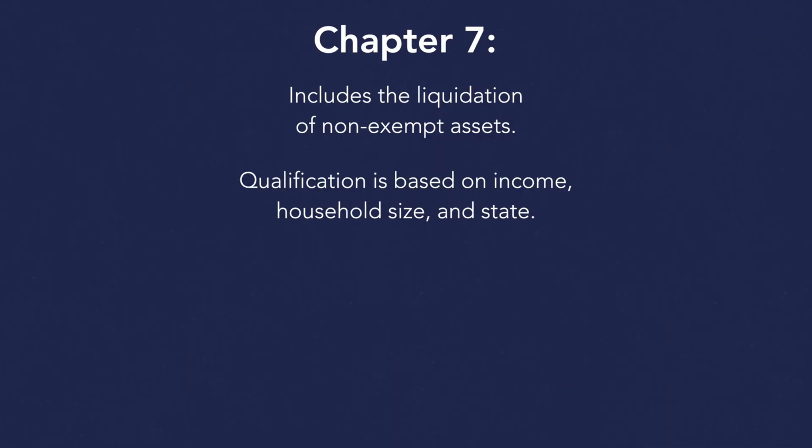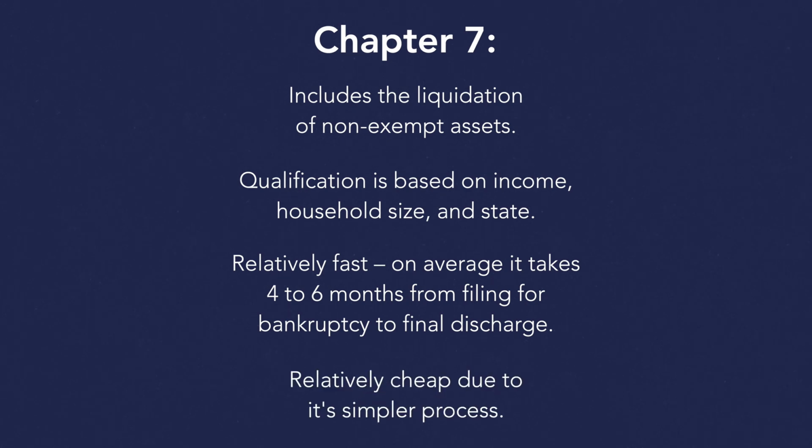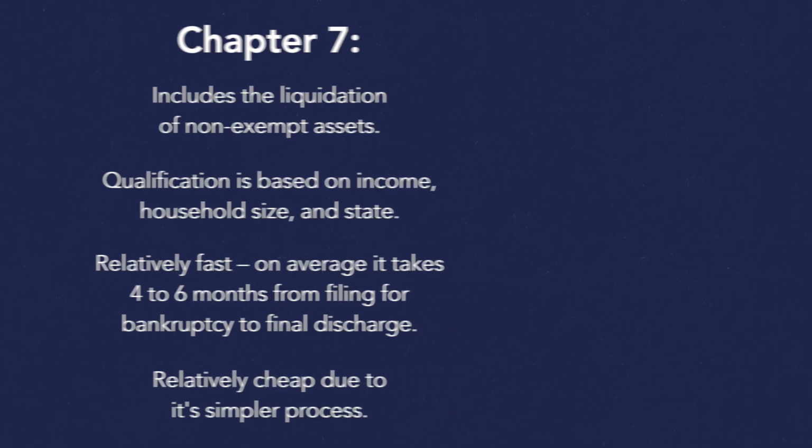Qualification is based on income, household size, and your state. Also with Chapter 7, it's relatively fast. On average, it takes about 4 to 6 months from filing for bankruptcy to the final discharge. Also, it's relatively cheap due to a simpler process. Now let's move on to Chapter 13.